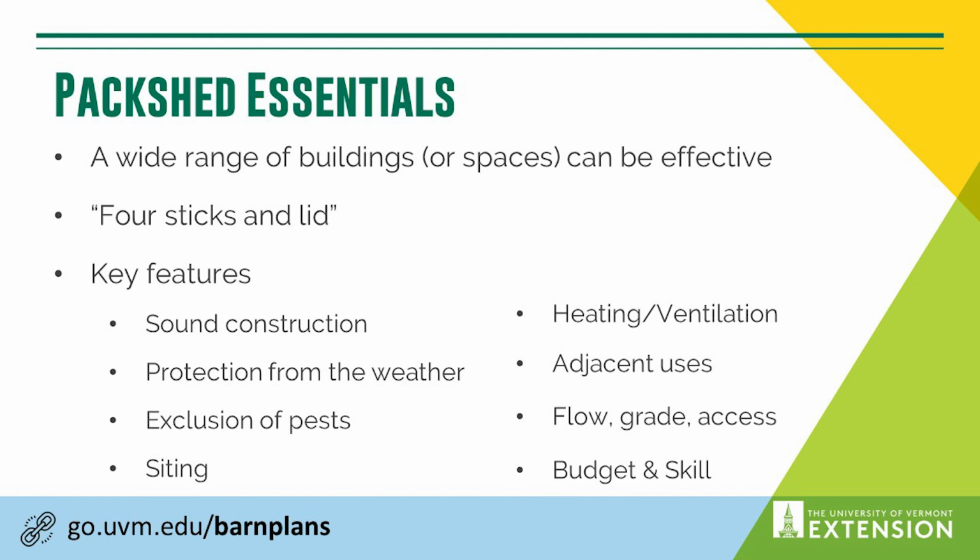And a key question is, what's the budget you have for this, and what degree of involvement you're going to have in the project. The other thing I want to point out is oftentimes we get questions about plans, specific plans for, sort of quote unquote, the ideal pack shed. And there really is no ideal pack shed. Or if there is, it's very individual to the business and the people.